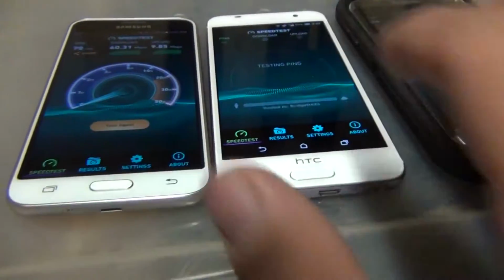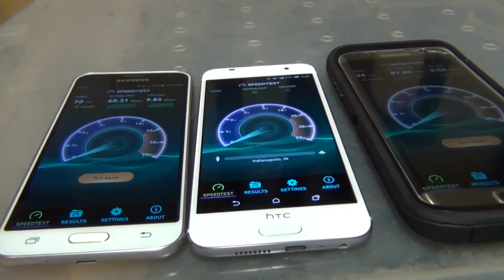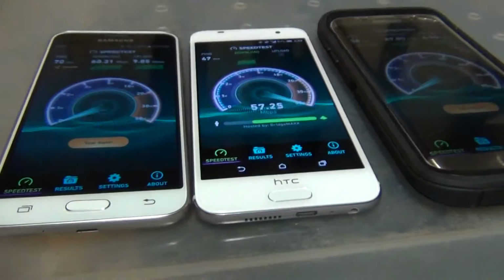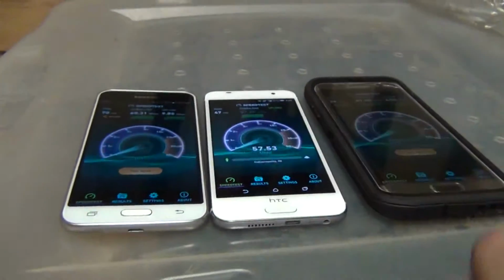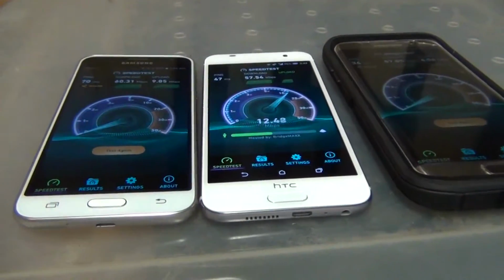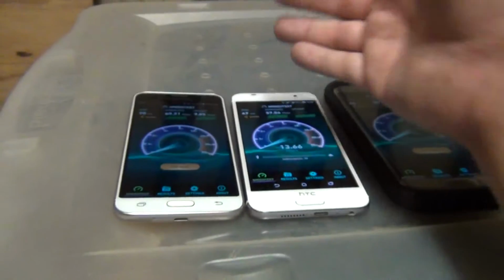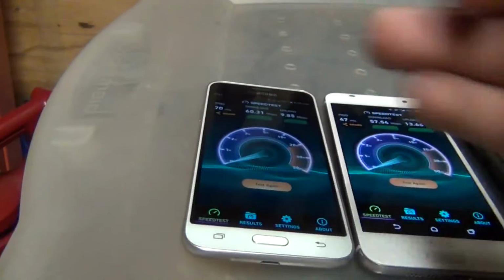Let's go ahead and do the Sprint variant. Ping time, 47 milliseconds. Download speed seems to be about 56 megabits per second, 57 megabits per second. So 57 megabits down on the Sprint with full bars. And it looks like about 13 megabits up. It'll be maxed out around 13 in this, but outside it goes about 20. So 57 down, 13 megabits up, and 60 megabits down, 9 megabits up.